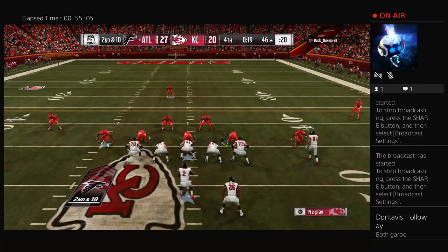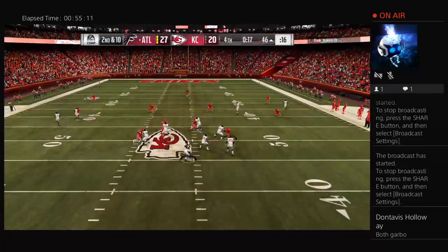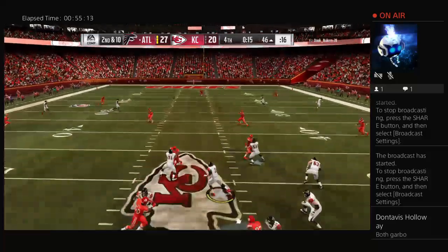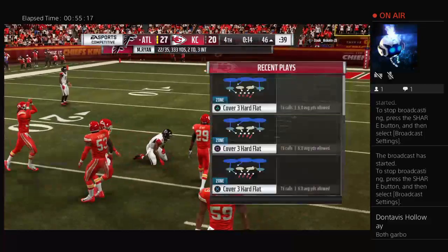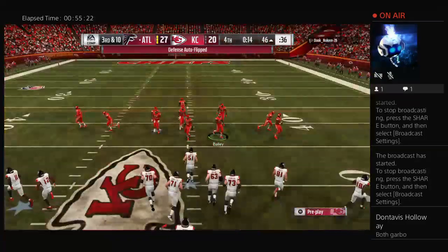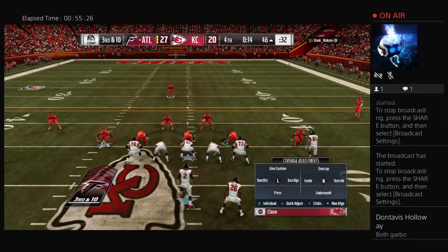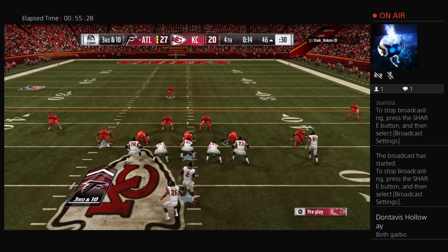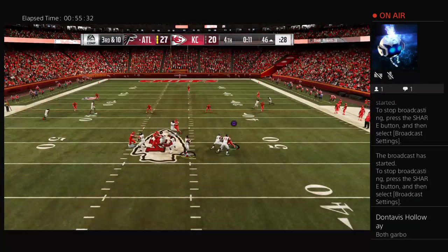So after the incompletion on first, now 2nd and 10. Oh, look at this. Ryan's going to throw it. And the hit jarred it loose. It's incomplete. The beauty of being able to play a zone defense is you can sit back and see the ball coming out of the quarterback's hands, and guess what? It creates a lot of confusion, kind of a muddle in the middle of the field where you can go make a play on the football.